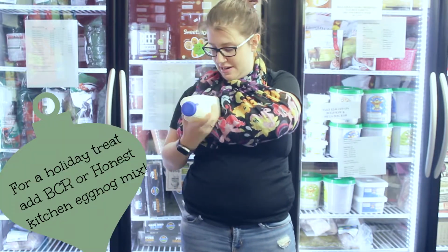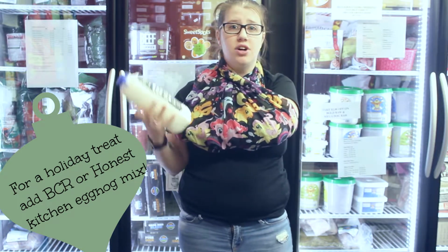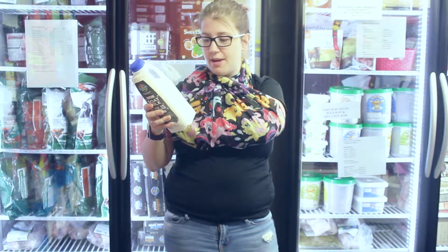So the first product that I always highly recommend is the Big Country Raw Goat's Milk. It comes in a convenient 1 liter size and it's really handy. The dosing on this is about half of a cup per 50 pounds or a quarter of a cup per 25. The ingredients in the Big Country Raw are raw whole goat milk and bacterial cultures. The bacterial cultures are really what benefit your animal.